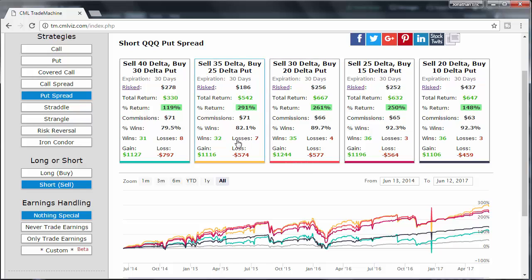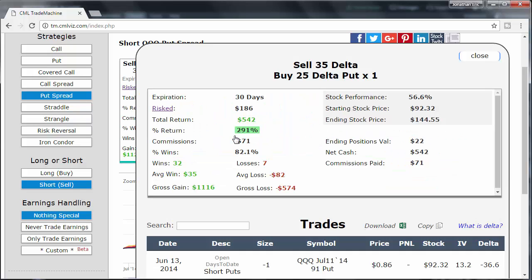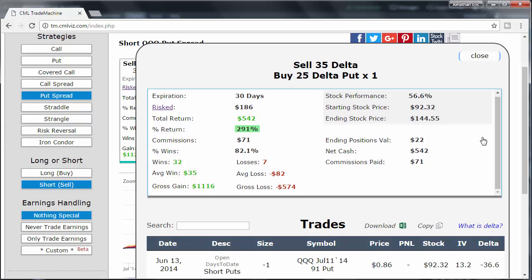The interesting part is if we look at the difference between the 30 and the 35, we had fewer winners, and the percent of return was actually slightly greater. And what that really means is the loss was actually less. I think that's partly due to the fact that it's closer to the money. So there's actually slightly less risk per spread because you're getting more credit, so your max loss is less per spread. We'd have to go into the details, and you actually can do that.